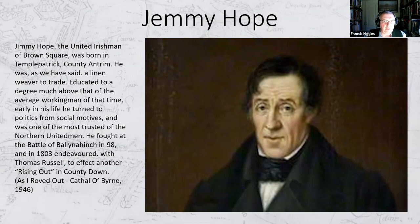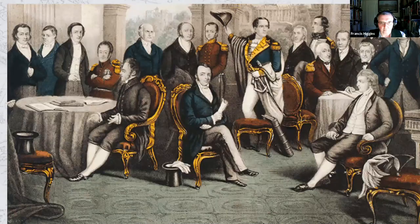Early in his life, he turned to politics from social motives and was one of the most trusted of the United Irishmen, Northern United Irishmen. He fought at the Battle of Ballynahinch in '98. At Antrim, he was the leader of the Protestant Spartans. And also in 1803, he endeavoured with Thomas Russell to effect another rising in County Down.